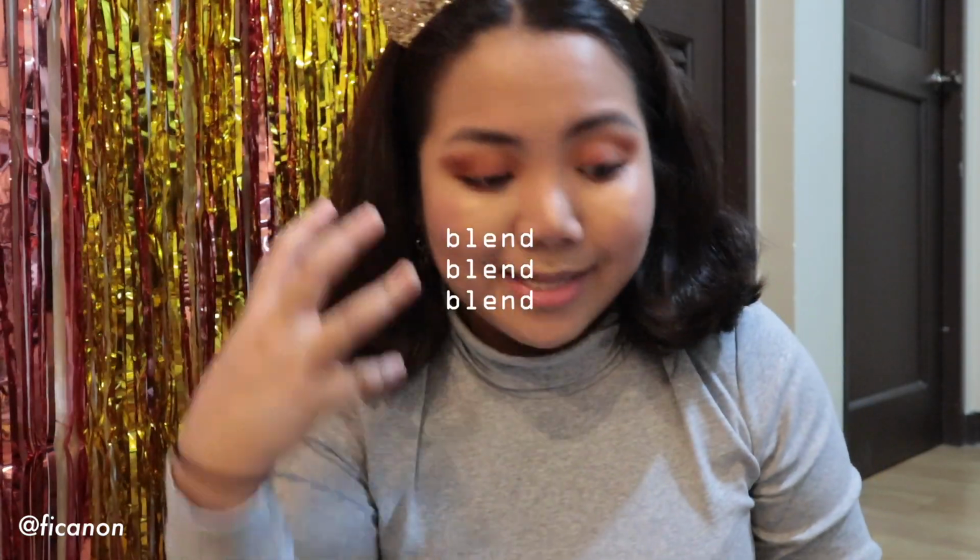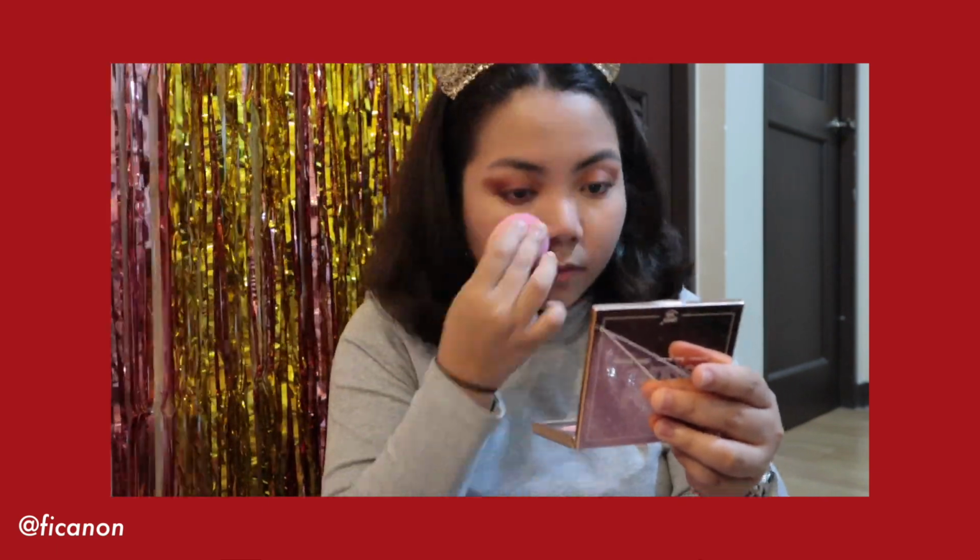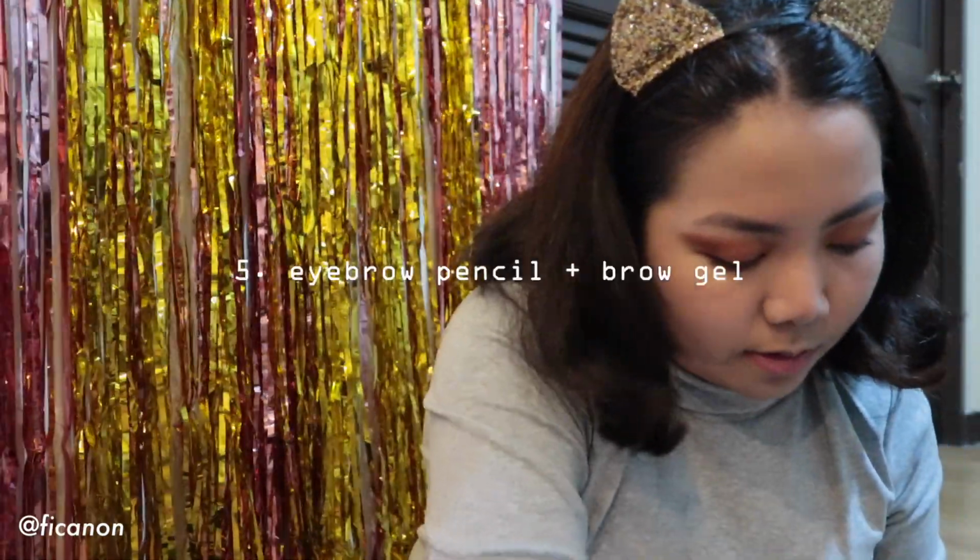I'm using a flat brush. I'm going in with Glowboss. Para akong sinapak. But we'll fix that. We'll do this thing with the other eye. And yeah. Then we are going with my brows, just to tie up, you know, this wildness with my eyes.